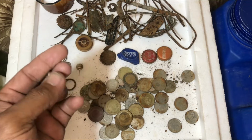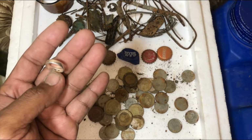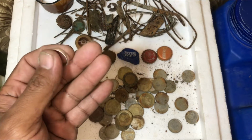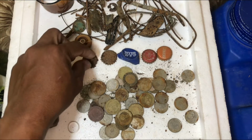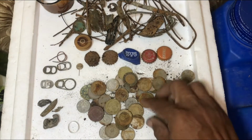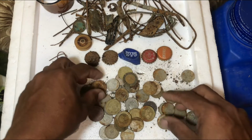This is my best find, a silver ring, with a marker 925. Yeah, it's heavy. And 1, 2, 3, 4, 5 bottle caps and coins, Philippine coins.